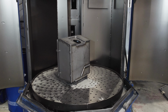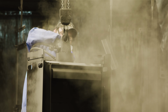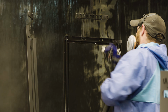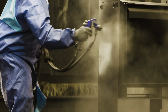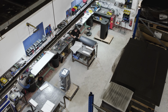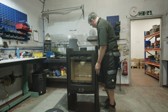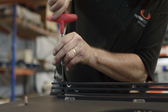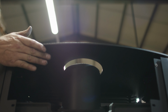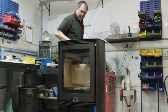The stoves then go through shot blasting and then onto painting. A specialist heat-resistant paint is applied to the components. After all the components are painted, they then go on to the assembly. Each one of our stoves is hand-built. After the stove is hand-built, we go through a rigorous quality control process to make sure that the stove is the perfect quality.